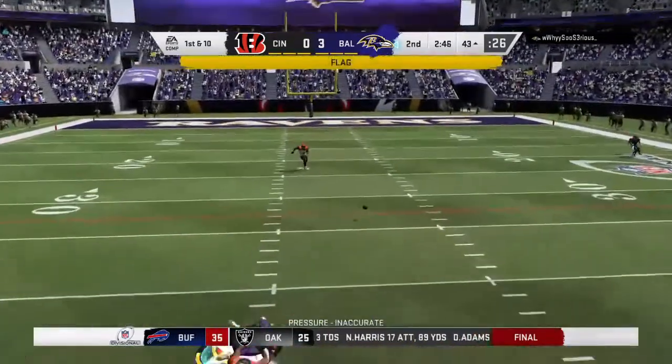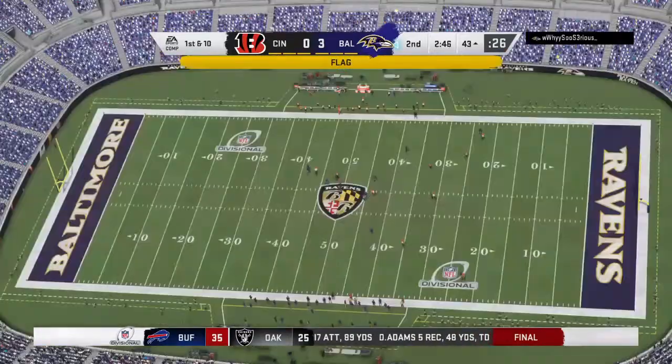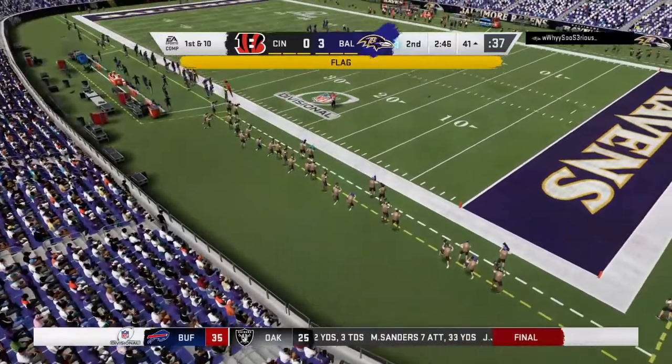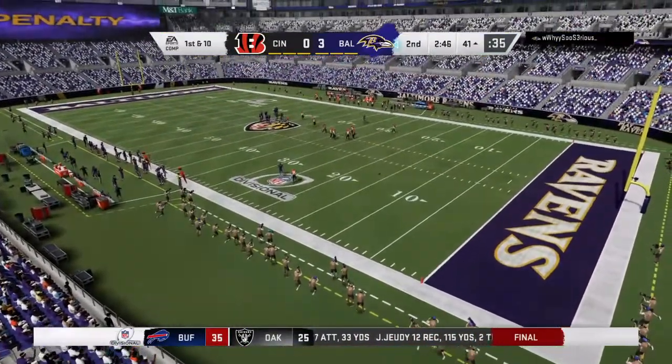Looking to throw. Williams. And a flag comes in as that one falls incomplete. Well, let's see who this is on. So the contact came before the ball got there, and the flag is thrown.